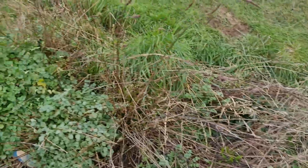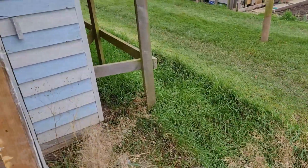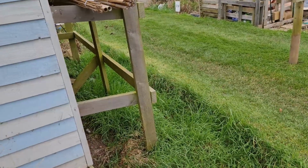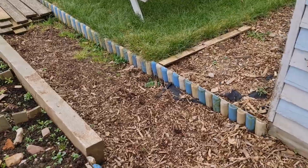But yeah, I think something needs to happen with it. It's not looking great. Just going to ignore what's happening down the side of the shed. At least it's looking neat and tidy, if not a little bit grassy. Definitely going to ignore what's happening in there.